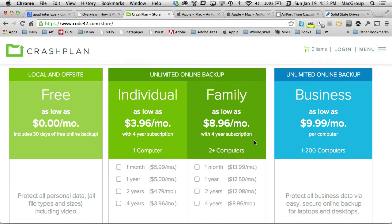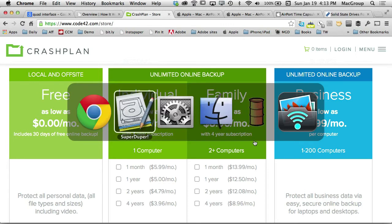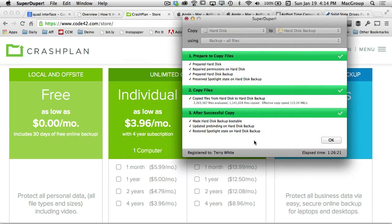Any other CrashPlan questions before I move on? Any chance of the NSA tapping into them and getting everything? NSA already has everything. They've already done it. I'm just using them for my offsite. There you go. Yeah, just call in anytime you need a file back. They have it. I thought that'd be a great business plan, to have the NSA pay for themselves by that being backed up. Yeah, there you go.